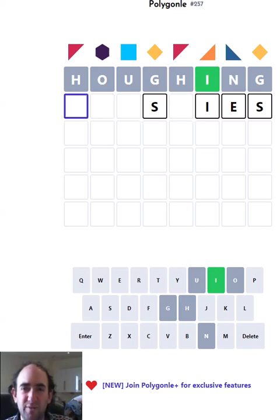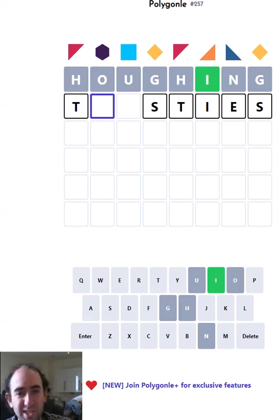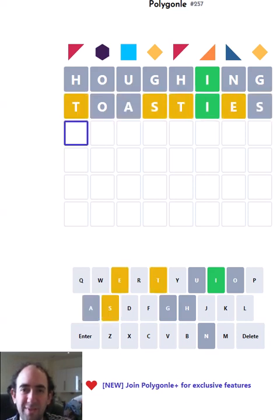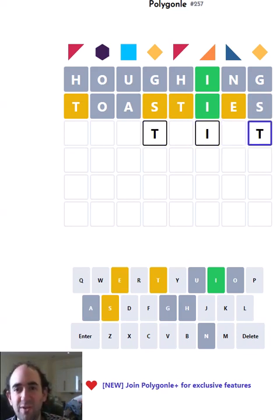Right, so let's put that out. Now that we're thinking of the S being in that position, does that help? I suppose it still could be T. Toasties would have worked, except we've now ruled out the O. What else could it be? I'm just going to try toasties. Yeah, see, I've got a lot more information now. So we've got a duplicated T, but it's not in those positions, so it has to be in those positions.